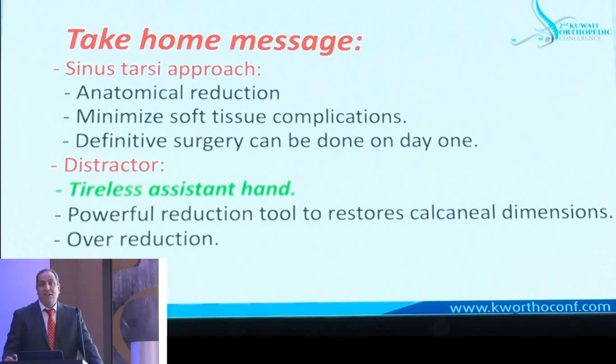But over reduction during distraction, I don't have any tool to judge it, especially if the patient has bilateral fractures. Even in unilateral, during distraction, it is roughly done. I don't know how to gauge it intraoperatively.